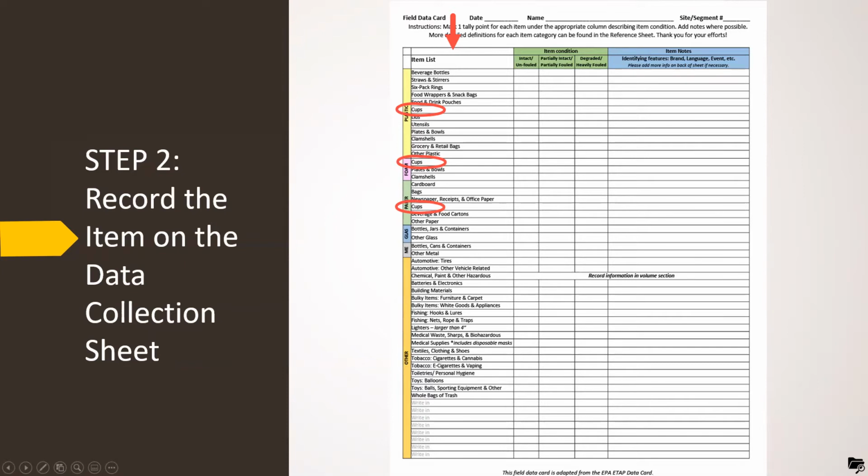Next, determine in which condition the item is in. Is it fully intact and in overall good shape? Is the item partially intact or starting to degrade? Is the item very degraded? Make a tally mark in the appropriate column and row.